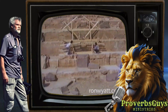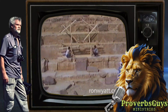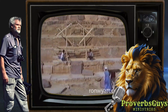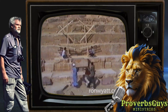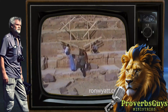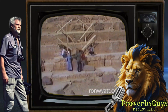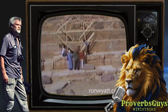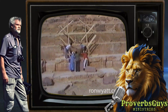Okay, we have gotten 3 of these machines set up on the different steps of the pyramids here in order to demonstrate how these magnificent monuments were constructed. Now, the Minister of the Antiquities asked us not to use a stone because of the possibility that the stone might be dropped and damage the pyramids.